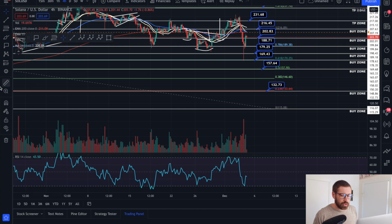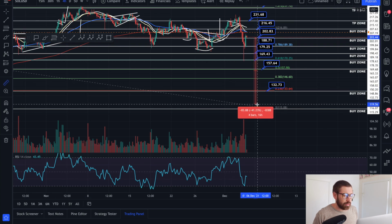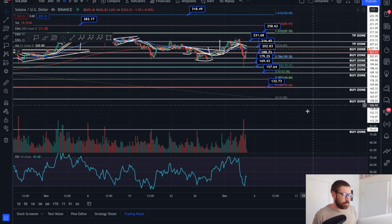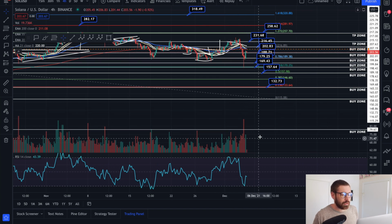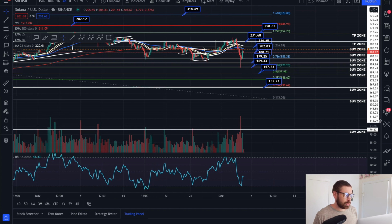Just in case we were to see a very severe drop from the current price, you always want to be ready for a 30 to 50% drop. That's about a 43% drop. I do have a buy zone way down here at 79, but it's highly unlikely that you wouldn't see a bounce before then, because it works in waveforms, right?